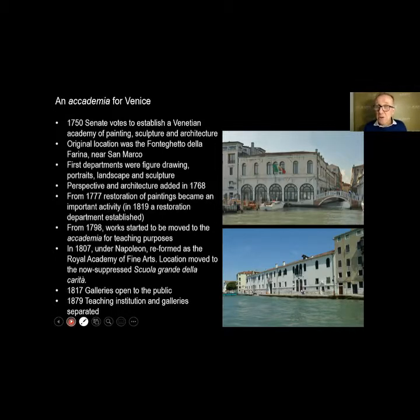The original location was a much more modest building than the current one, and you can see that building there in the top right of your slide. This was the little warehouse, or the Fondeghetto della Farina, a small building near St. Mark's, where flour for bread making could be distributed to the people. It was later taken over and repurposed, and it's the port captain's office today, and you can see that little building just there on the right.